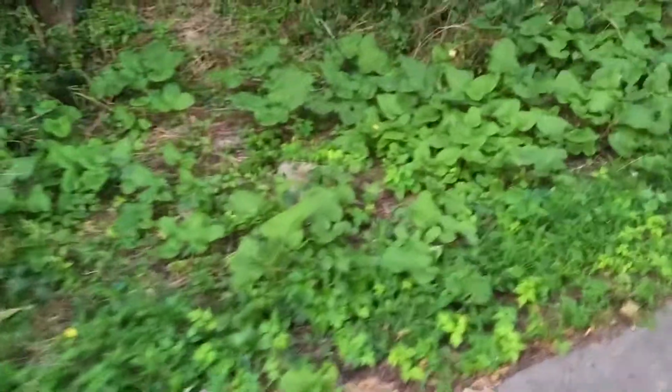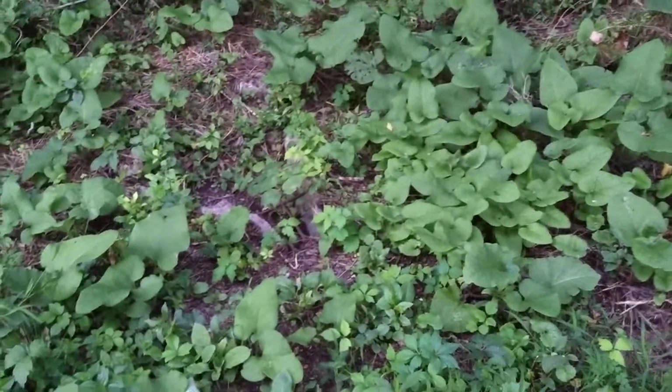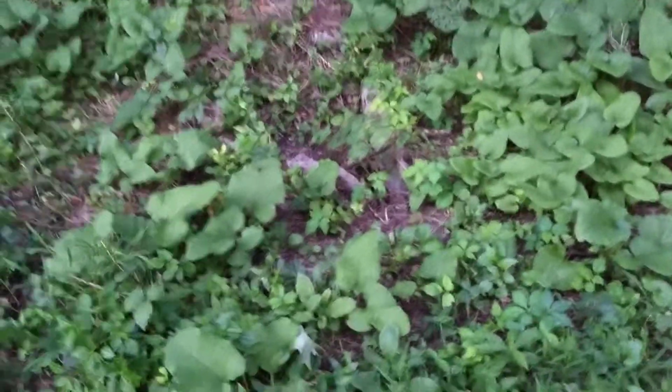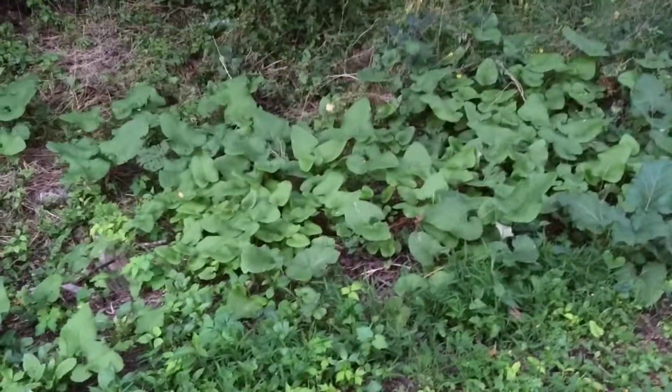Here's the drainage culvert where I cut all the burdock down. That's where the raccoons live. They come across the street. Really? And they go in there, yeah. I cut all that burdock down, and look, it all just popped right back. Anyway, diversion.